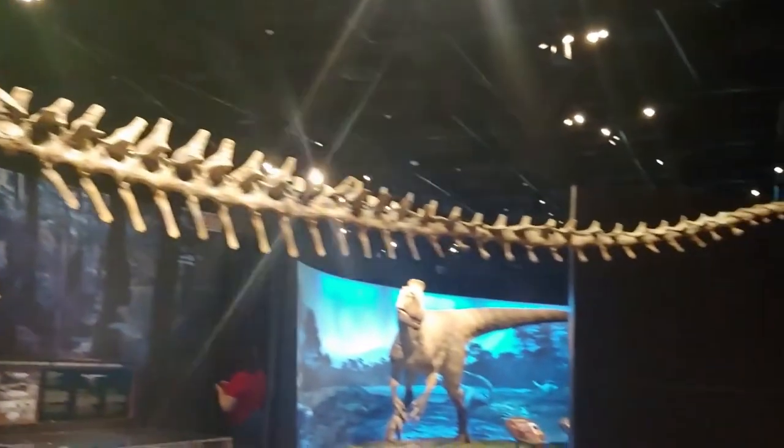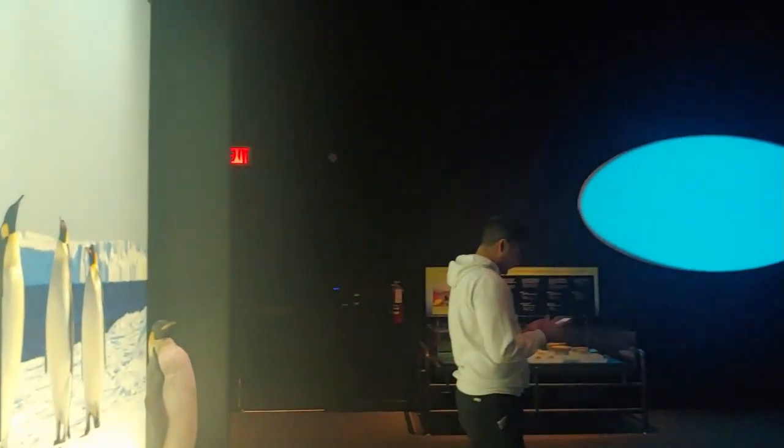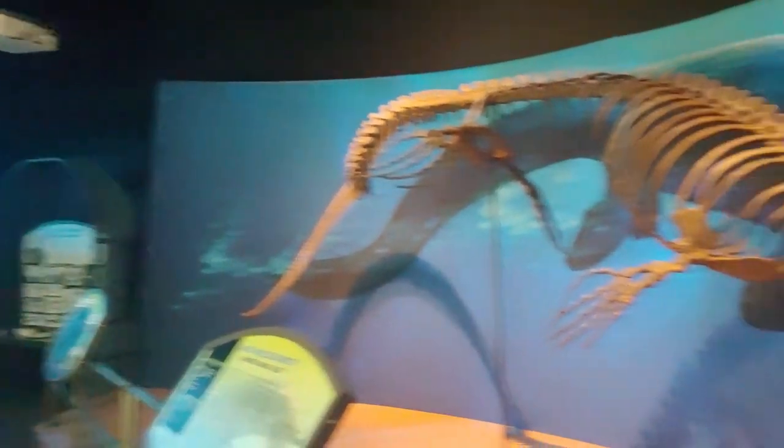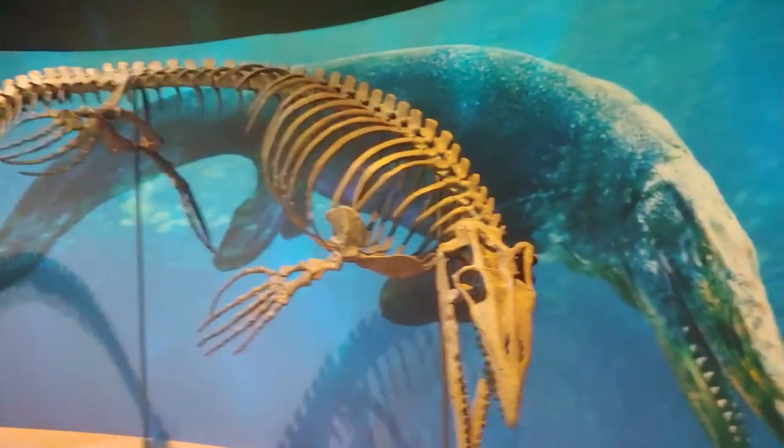And then just what's going on now in Antarctica, what had gone on since the time of the dinosaurs. So different creatures that had gone through, and what brought Antarctica to being the snowy wasteland that it is today.